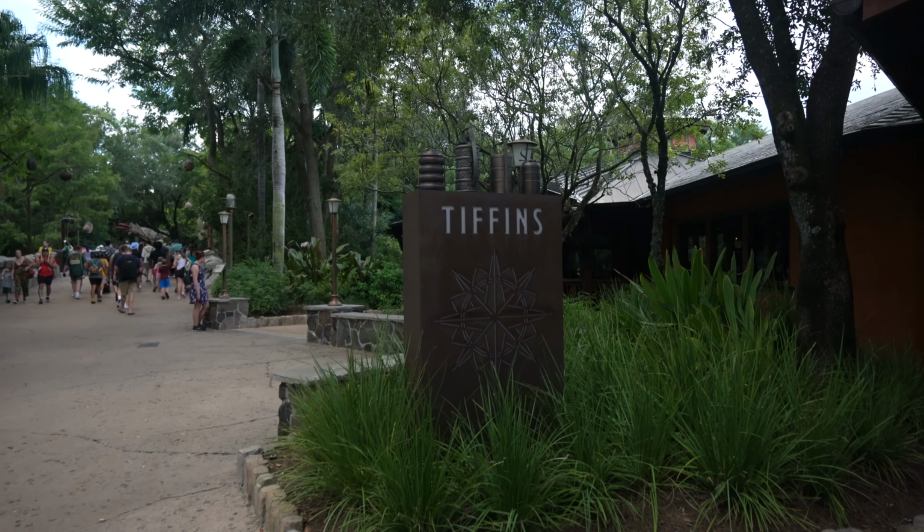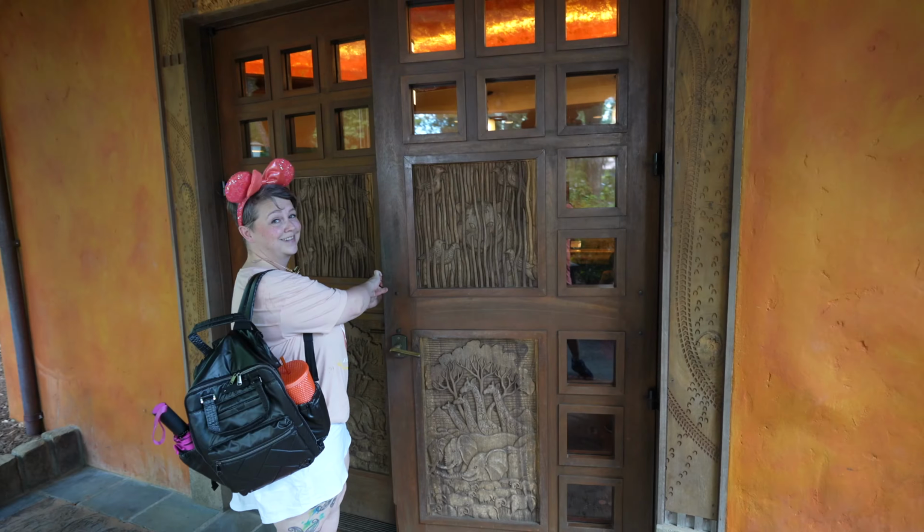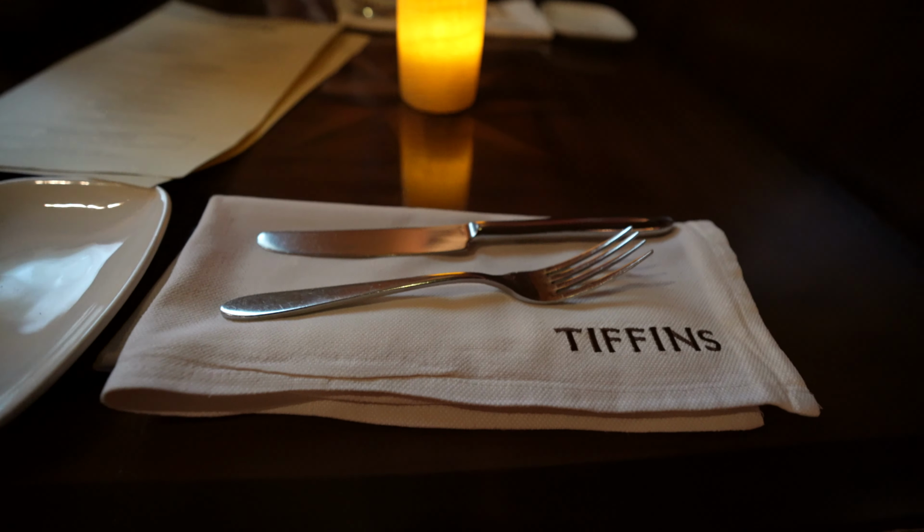But the other big reason for being here today is that we're going to have lunch today at Tiffins. If you are not familiar with Tiffins, Tiffins is the signature restaurant here in Animal Kingdom. We're going to take you with us and knock another restaurant off of our list.